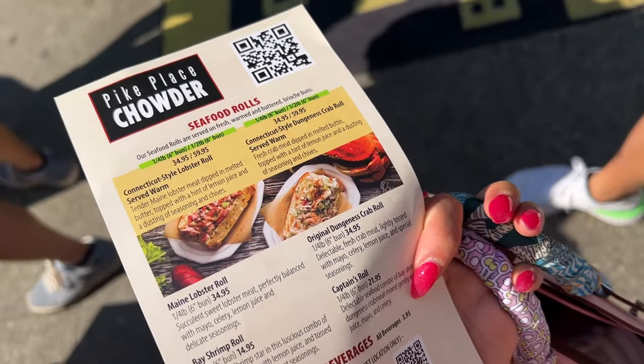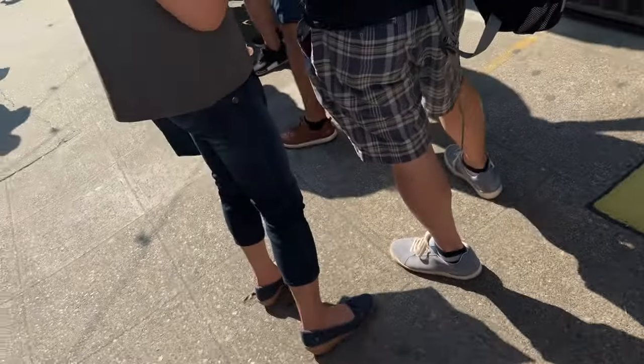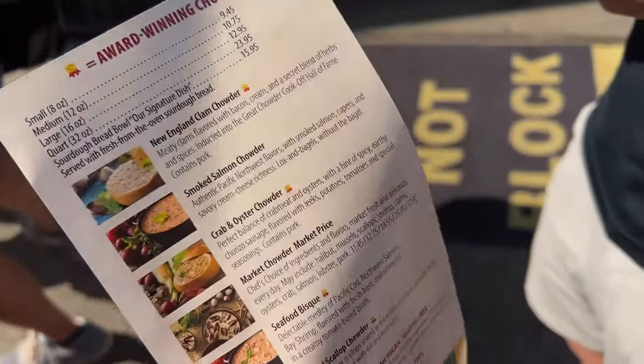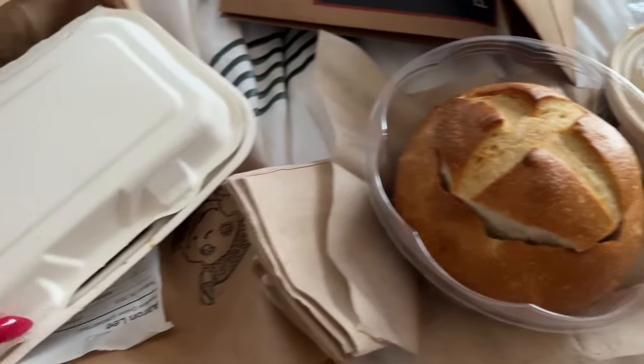So of course we are going to try the Pike Place chowder. We're actually just going down the list and doing everything. The lineup takes about 30 minutes if you want to stand here, or we can also order it online, which is what we're doing right now. All right, so we picked up everything. We decided to go back to our hotel and eat it.